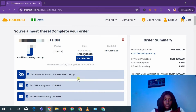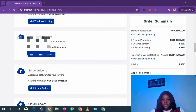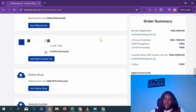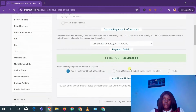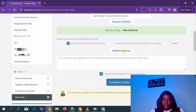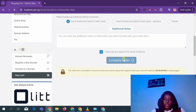So you can see WHOIS protection is 1,500 naira. This one is free, this one is free, right? So you can see everything. What we just want to do is scroll down and go to checkout. You just click on checkout, and it's going to bring us to this place where we'll choose our payment method, right? So just click on complete order. If I go to the terms and conditions, click on complete order.